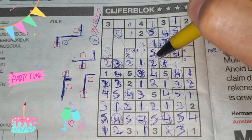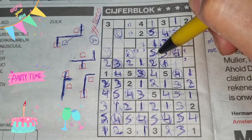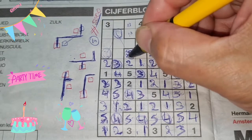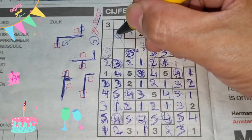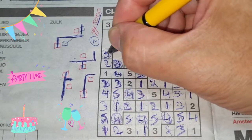Now we have a 5 here, so I've marked these 2 boxes with a 5. We already have a 5 here, so this box can't be 5 anymore, that box should be a 5. And this box is connected with that box, which should also be a 5. It's connected also with that box, which should also be a 5.